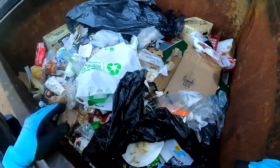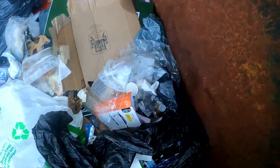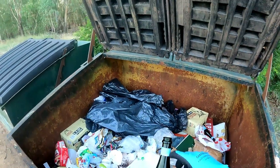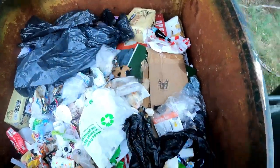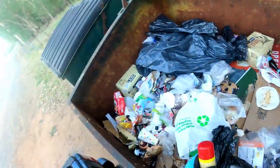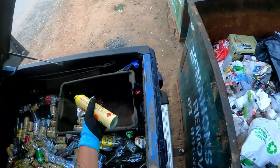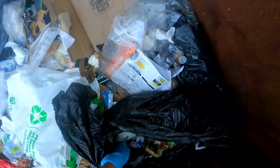Don't take wine bottles, but if it's got an aluminium foil thingo up top and the cap itself, yeah, I'll take those. They are planning to put the 10 cent on them. That's still got some in it. I'll take the lid off that, but I do recycle those as well because they're in an aluminium can.